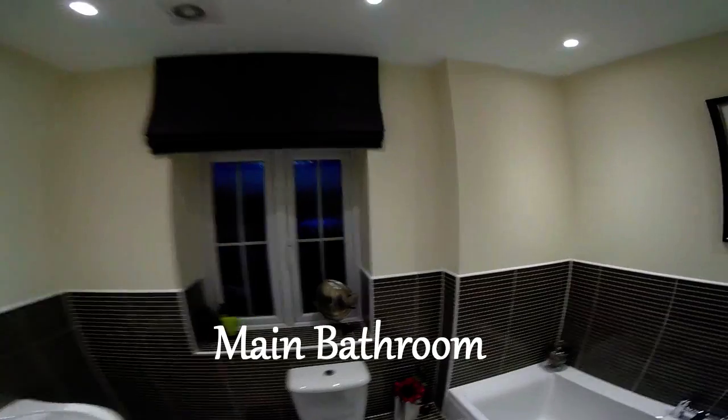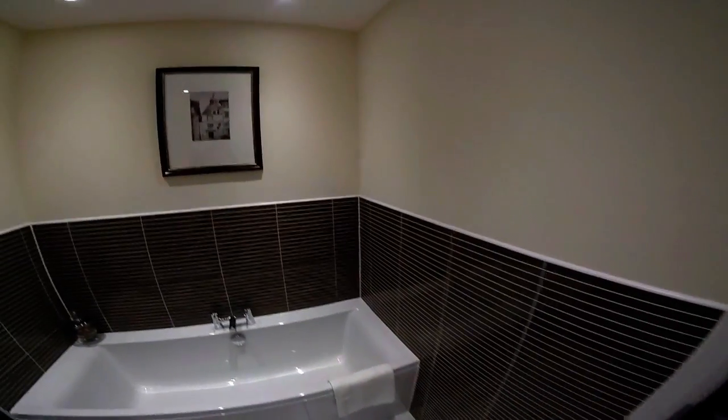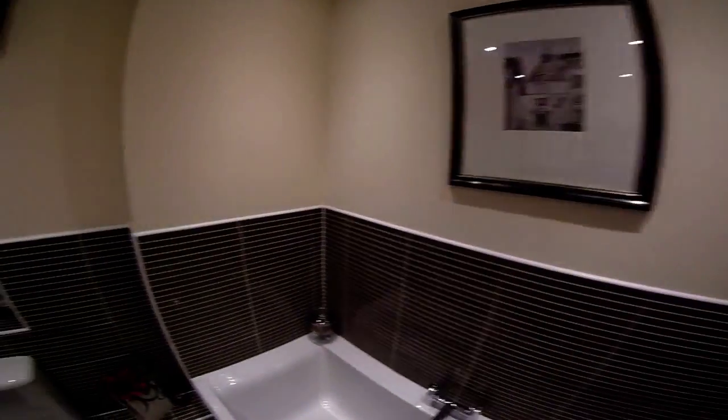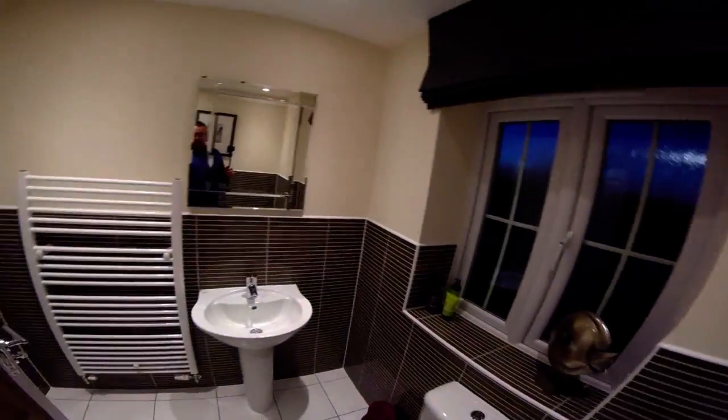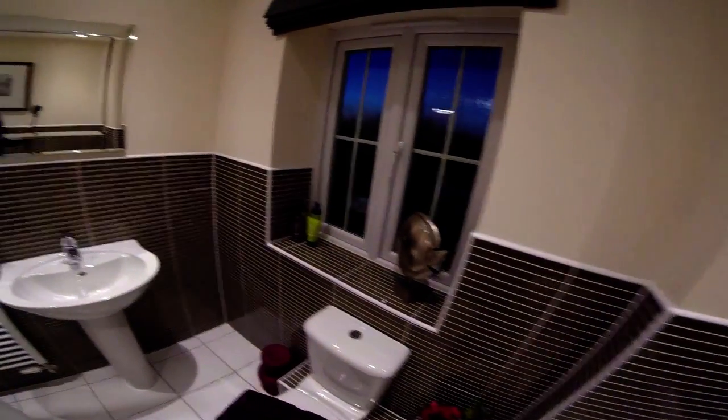So, we've got main bathroom there. Okay. See, good size. Oh, yeah. It is big, isn't it? It's super, isn't it? Yeah. And it's got a nice smell in here, hasn't it? It's not like that fridge. It's got a towel rail there. Yeah, nice proportions. It's a very, very good bathroom.